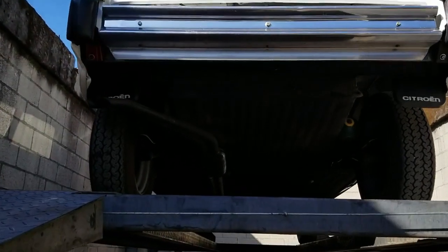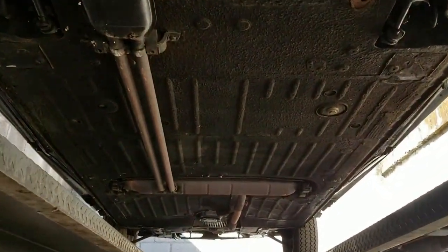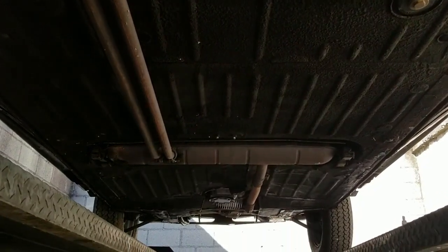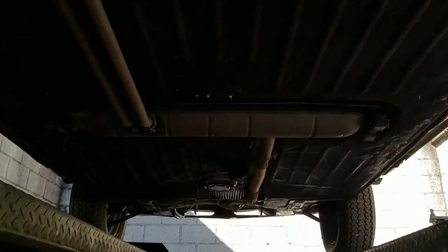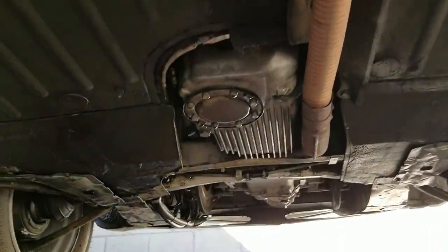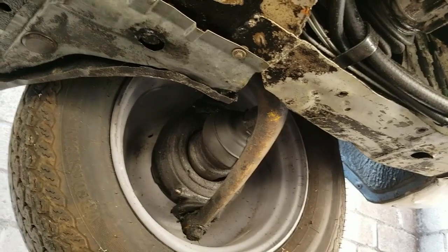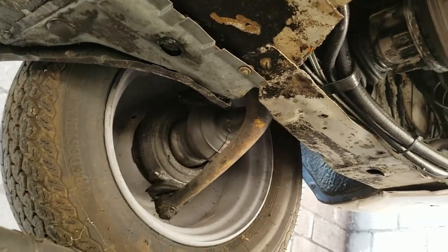Okay, I wanted to head back under because the undercarriage is just so nice on this car. Look at that. It's very solid. It's not rotted. It's in good shape all around. And we've noticed over the weeks that we've had the car, just taking a while to get to where we could get to this one, but we got to it.